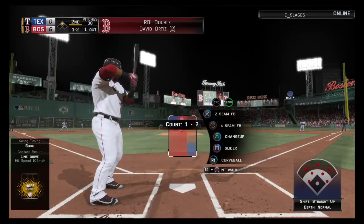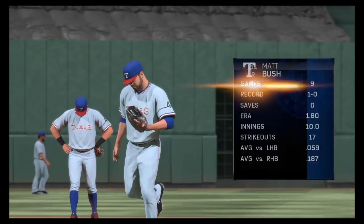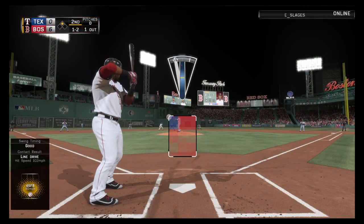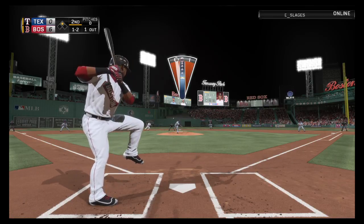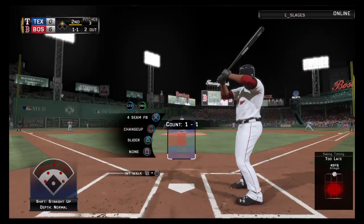Hanley Ramirez is into the box for his second appearance. 0 for 1 with a flyout. Matt Bush is going to come on now here in just the second inning, so he'll likely be asked to work a few innings here. And a fastball blew it right by him, and there are 2 down.